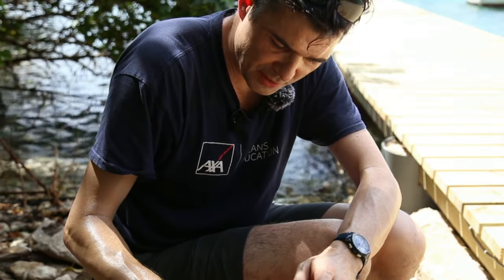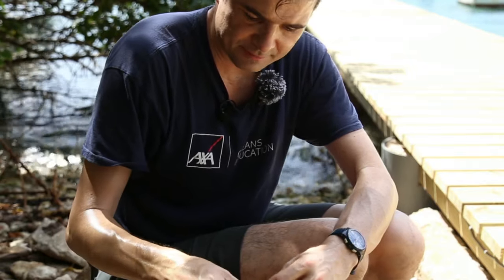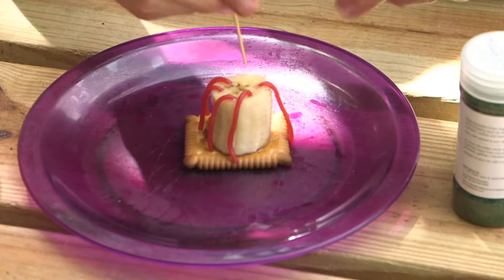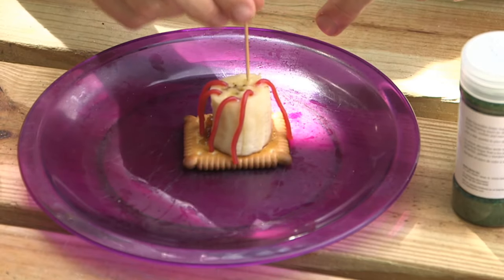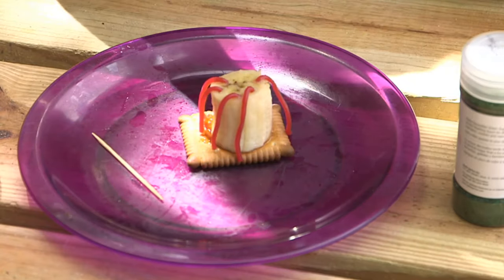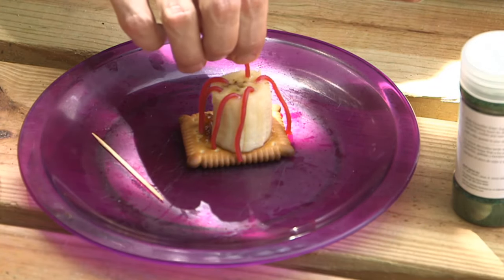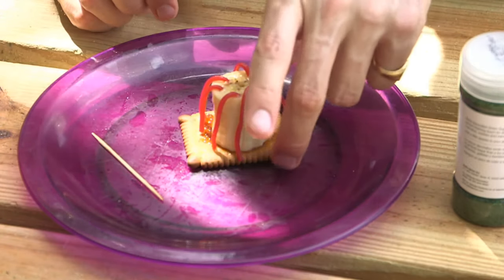So just putting nearly my last tentacle in. And the coral polyp uses these tentacles to catch small animals that drift on the ocean current. And we give those a term, plankton. Oh, there we go.